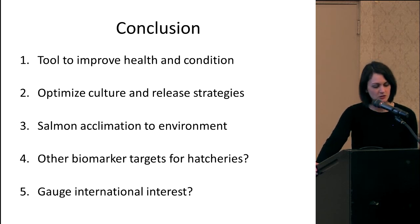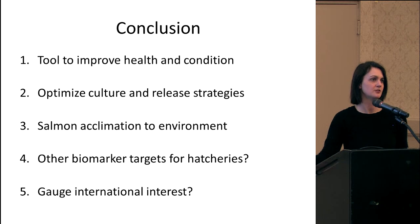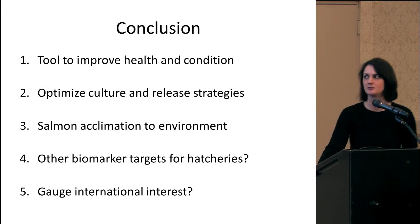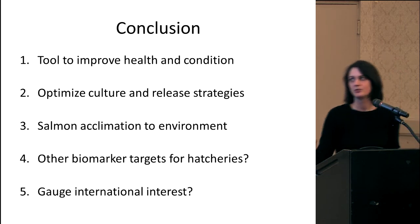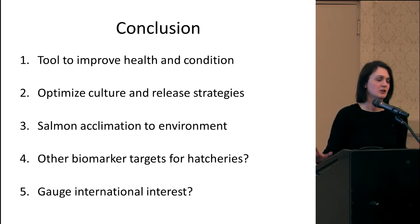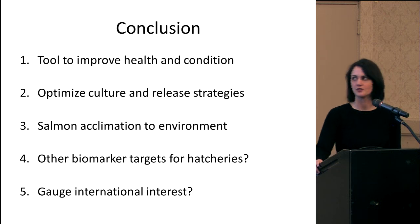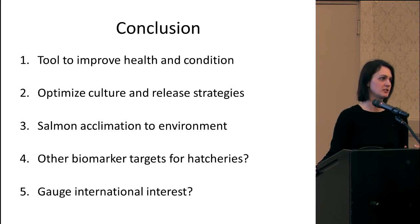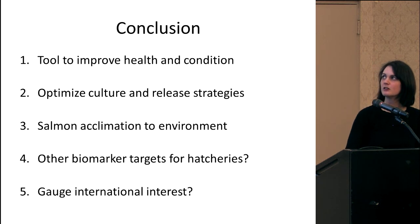This could also be used for fish after release from the hatchery, because this tool could be used to see how salmon are acclimating to the environment, such as the early marine environment where survival has been an issue. Also, I'm looking for ideas on what might be other potential genetic biomarkers for hatcheries, and also looking to gauge the international interest in getting this type of information.